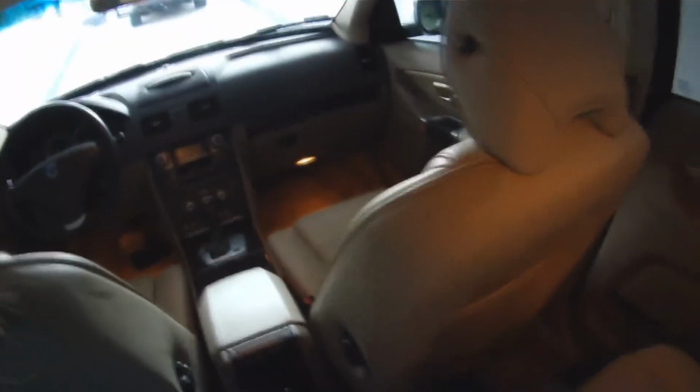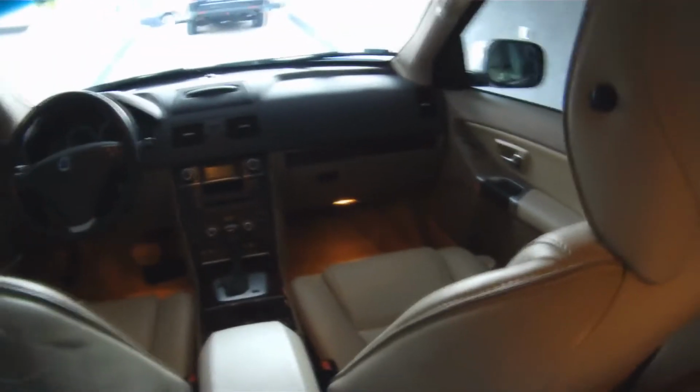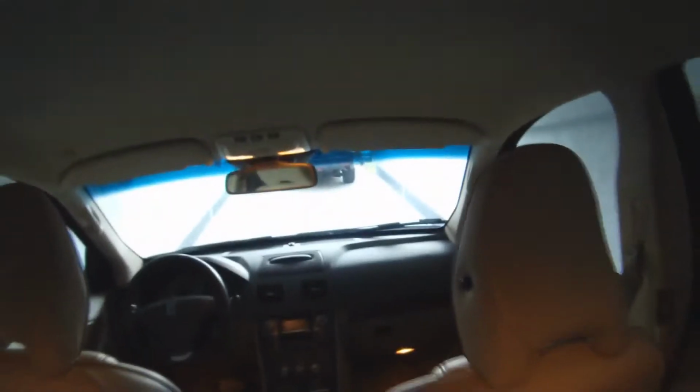This is the center console, and it has a 12-volt plug here, a cigarette tray, and a cup tray that you could put your cups right here, which is very nice. Now, the cool thing is that you could take this out, put it here, and then if you have a little kid, you could stretch your legs out here, and it's very comfortable.